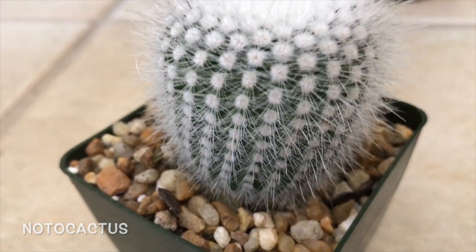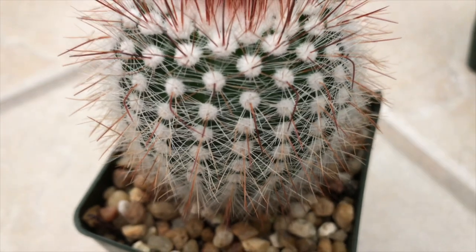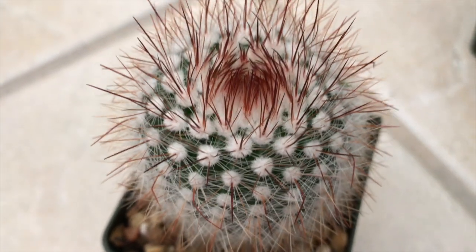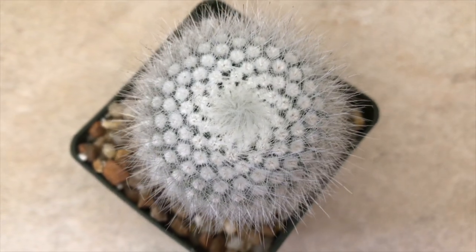And lastly, I definitely could not have left the show without taking home one of my favorite types of plants, and those are succulents. I picked up two Notocactus. This one right here has silvery white spikes, while this one right here has dark red spikes. Both will produce a yellow flower right at the head of the cactus. I'll throw up a photo for you, that way you guys can see what the flowers would look like if they were in bloom.